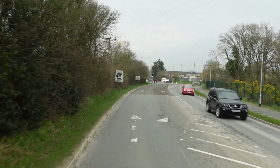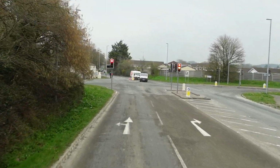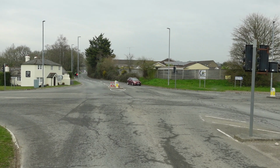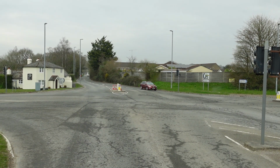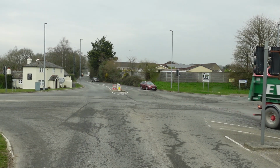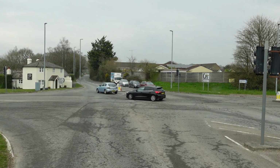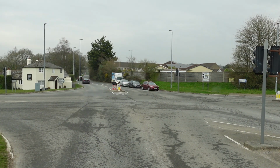Kingsteignton, that's where we are, just outside of Newton Abbot. Thought they might change. Nice little toll house there. There's a lot of quarries around this area, through Devon and Cornwall, renowned for its clay. Got a green light, here we go!